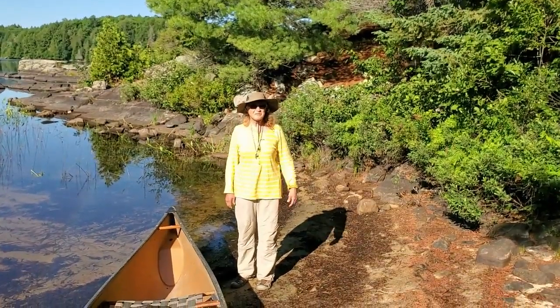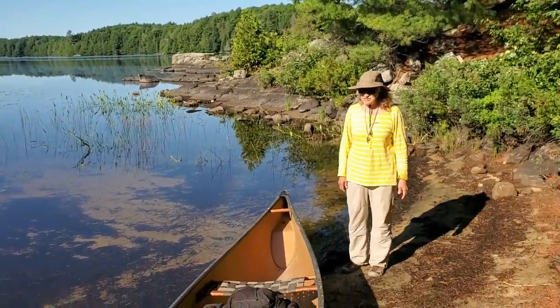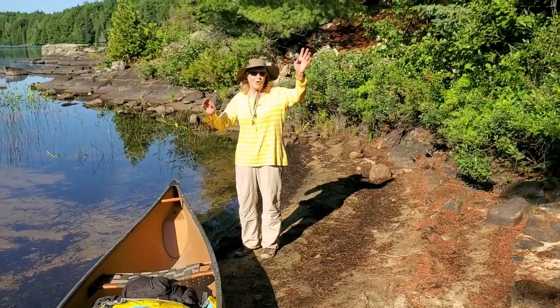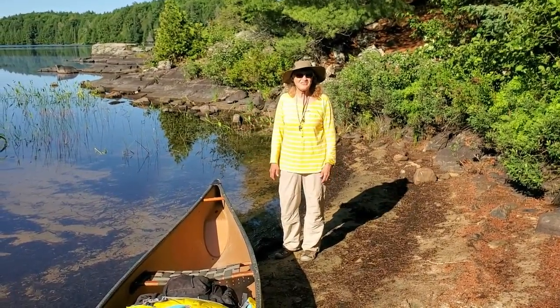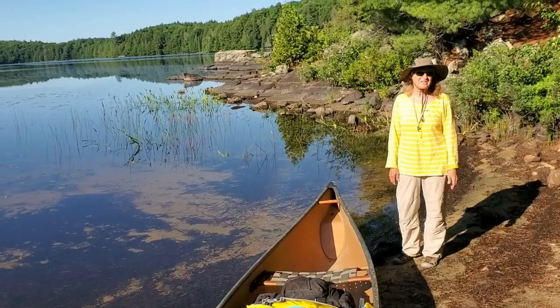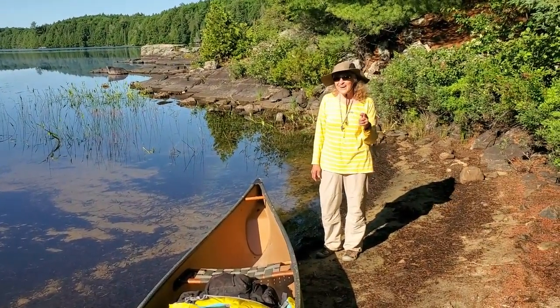Good morning. We're just about to leave Clydegale Lake, and we got this nice little beach here to take off from, so it's easy. The first and only portage today is absolutely already too short, but we found a shortcut, so it's even shorter. Then we're going to hope for one of the campsites on Penn Lake. We'll see what happens, and I'll let you know then.